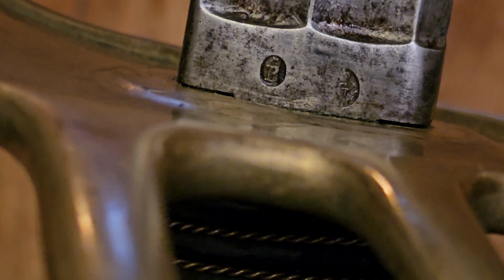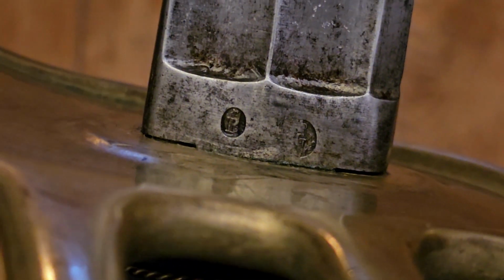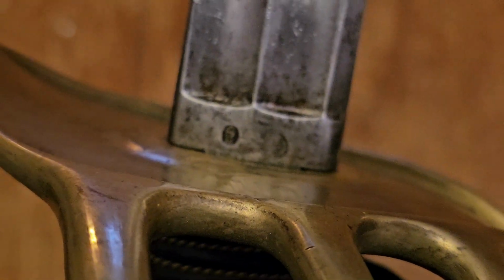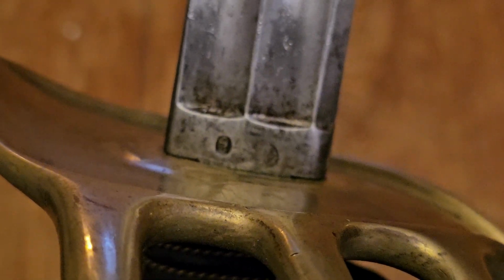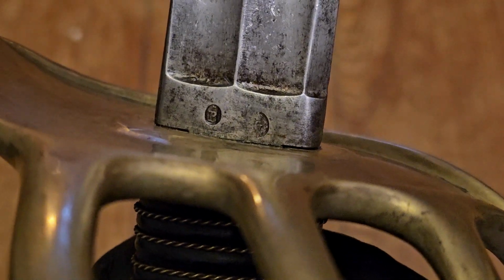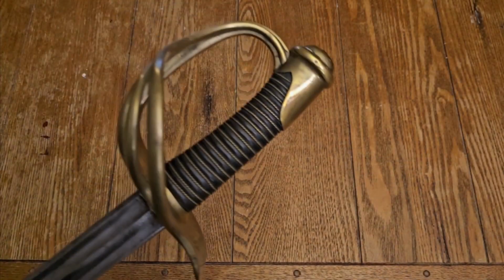The ricasso is stamped with the inspection stamps of J for Director J. Durousseau de Fayolle, who occupied that post from September 1862 to March 1873, and B for Controller J. Biche from 1864 to 1870.